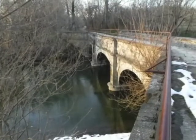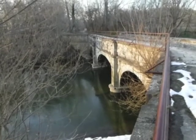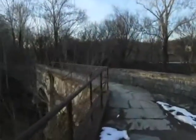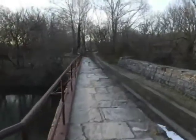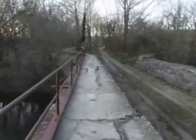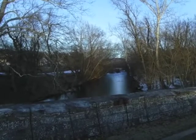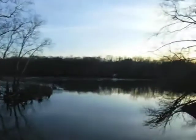As we look at the aqueduct, we see it has 3 openings, 3 arches. And here come the geese. We can see it's uneven stones up here. We look across the river, there's the sun setting. We'll stop here and look up Antietam Creek. We'll swing out and look into the Potomac.